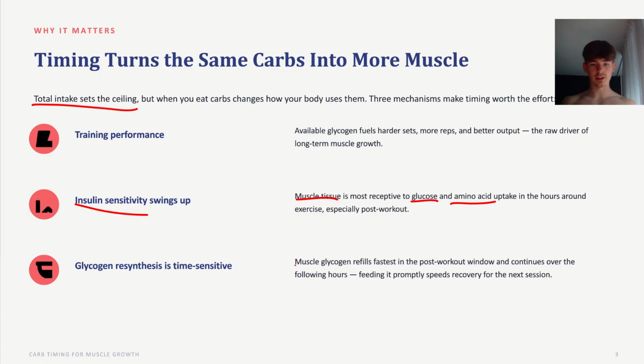And then this is really important. Muscle glycogen refills fastest in the post-workout window. And that is because post-workout it is more receptive to this glucose. And during your workout, you are more dependent on your muscle glycogen rather than the carbs from your pre-workout meal. Your pre-workout meal is not filling up your muscle glycogen. It takes hours or even days to replenish muscle glycogen. Your pre-workout meal is just to top up your liver glycogen.